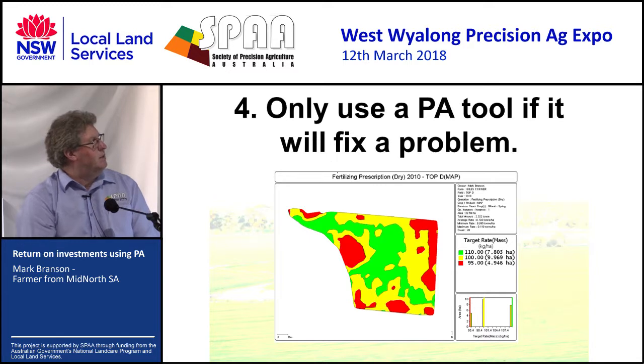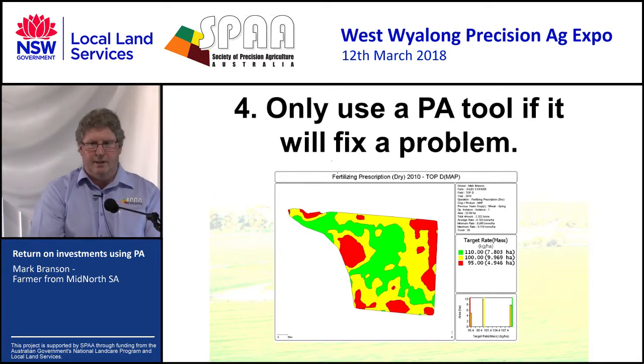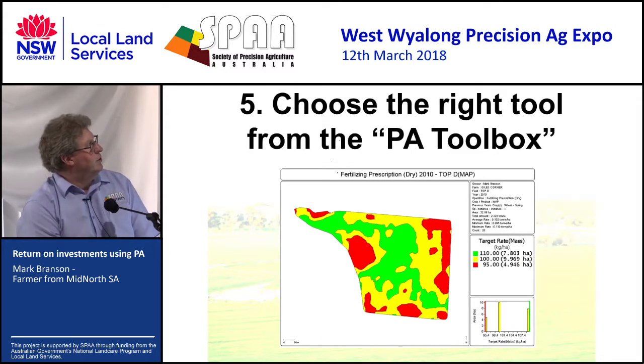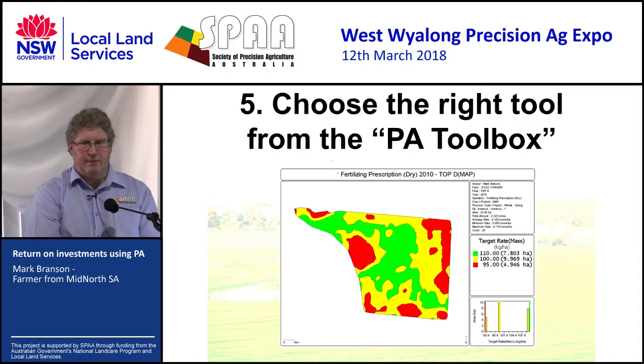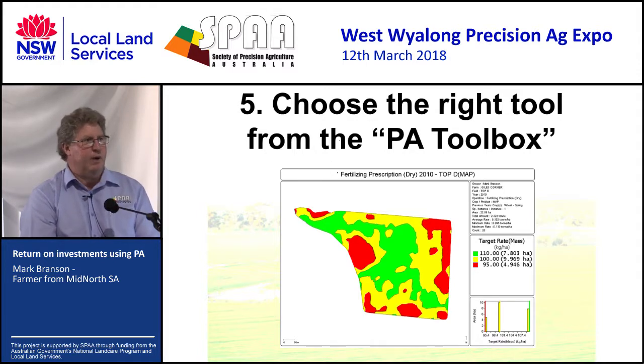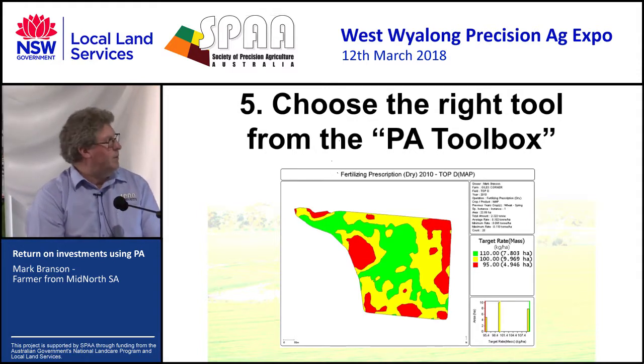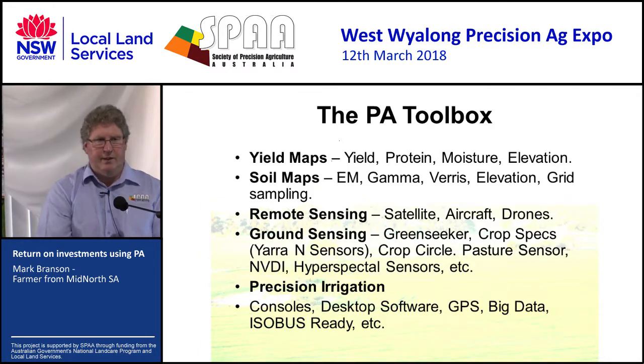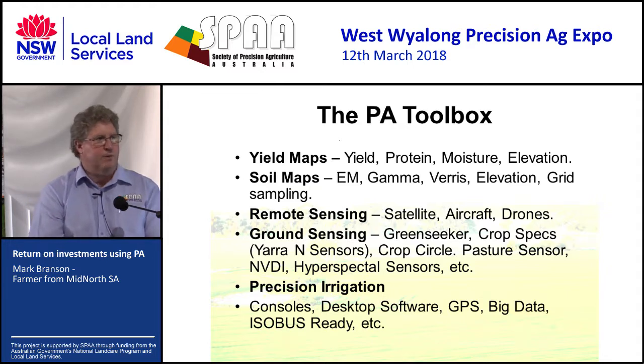Only use a PA tool if it can fix a problem. You need the problem first before you find the tool to fix it, not the other way around. Choose the right tool from the PA toolbox to fix the problem, and hence you find the problem, then you go into your PA toolbox and then work out what tool is going to economically fix that problem. PA toolbox is huge. That's only probably at least half of what you can get, but there are numerous things out there you can do.